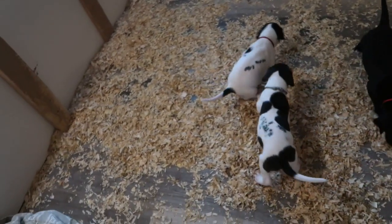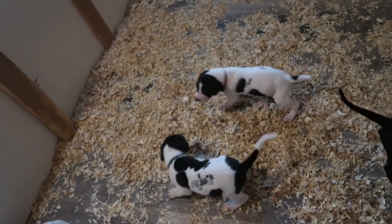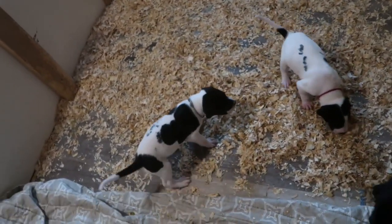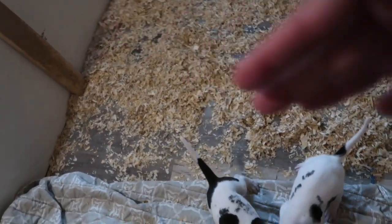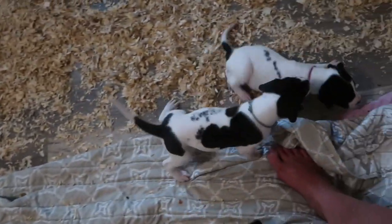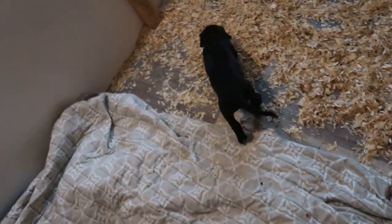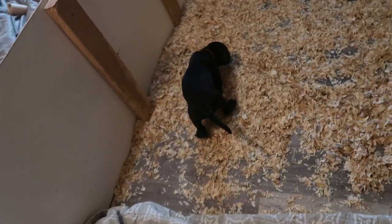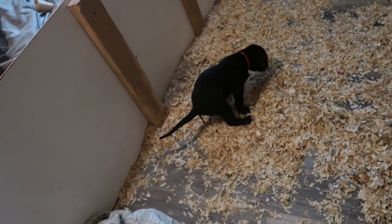And they'll also play in that. So the more they get older, the more the wood shavings will come in. I have a little board that goes up to try to keep the shavings off their bedding. It is a mess. It gets pretty messy. We'll have wood shavings throughout the house. That's Teddy going to check things out. Yep, he's going potty. He's going poop on his own.